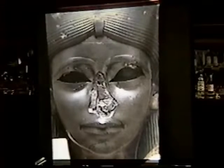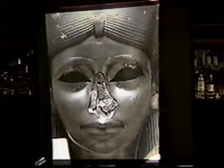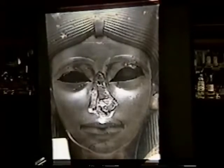Now following the 12th dynasty is another intermediate period, dynasties 13, 14, 15, 16, and part of dynasty 17. Next. This is a rare photograph of a pharaoh from the 13th dynasty. His name is King Kinjur. And this is an extremely rare piece. Next.